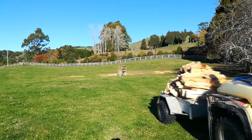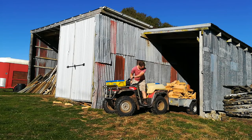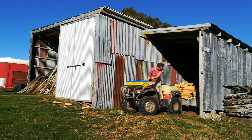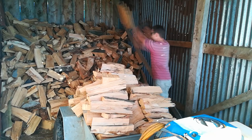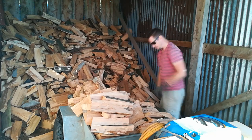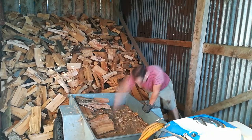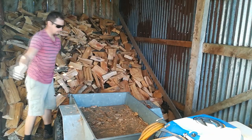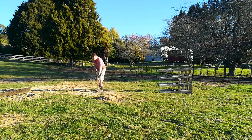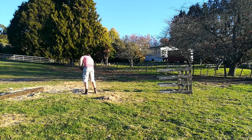There was no rest on the seventh day. All that firewood needed moving. And there was a whole lot of sawdust and debris that needed raking up. Otherwise it would smother the grass, and you can't turn your nose up at good mulch.